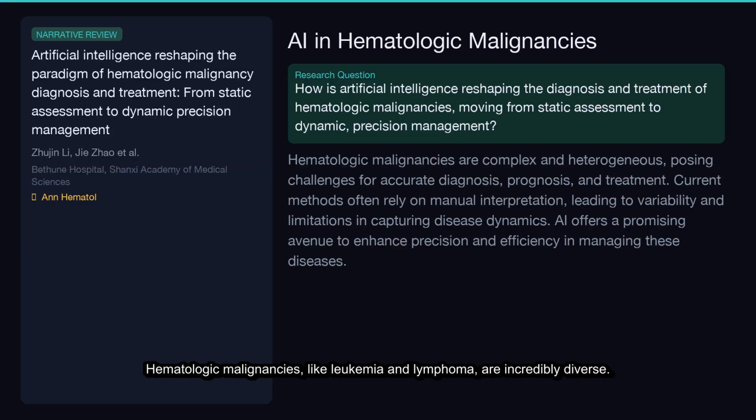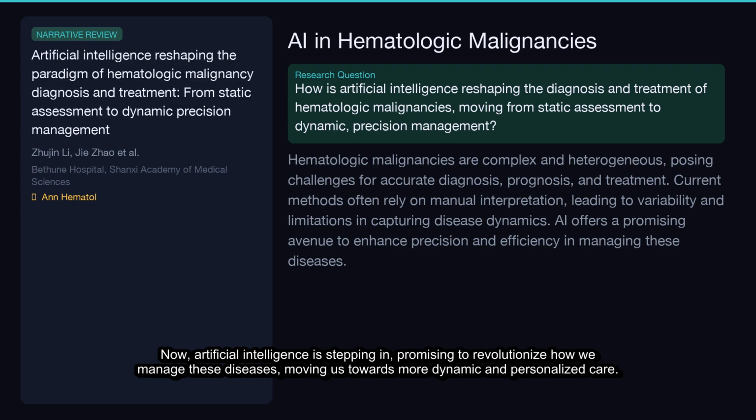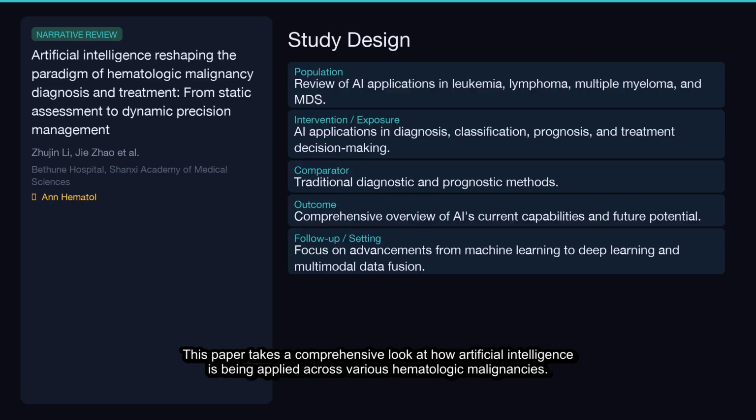Hematologic malignancies, like leukemia and lymphoma, are incredibly diverse. Diagnosing and treating them precisely has always been a challenge, often relying on manual interpretation, which can be subjective. Now, artificial intelligence is stepping in, promising to revolutionize how we manage these diseases, moving us towards more dynamic and personalized care. This paper takes a comprehensive look at how artificial intelligence is being applied across various hematologic malignancies.